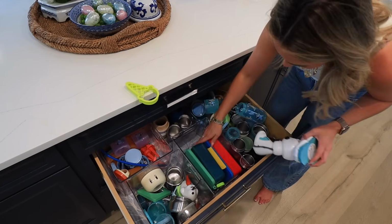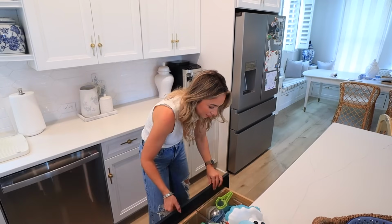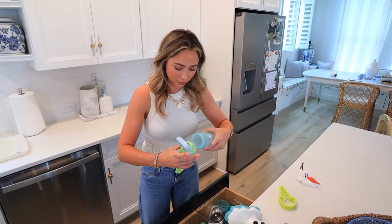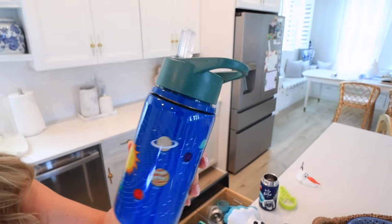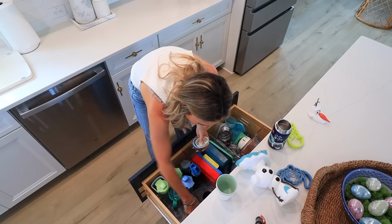While we tackle this drawer, I want to tell you that decluttering and reorganizing are two different things. So if I was to completely reorganize, I would pull everything out, but I know sometimes that's a little bit overwhelming to even think about. So for projects like today that are smaller, I am just decluttering. I am pulling out items that are old or that we haven't used.